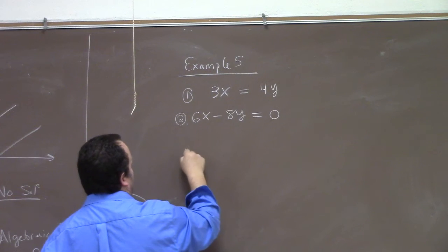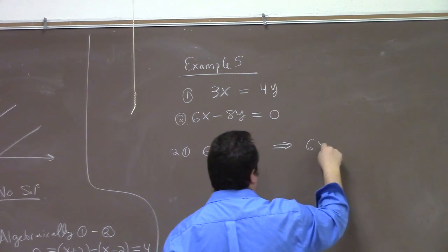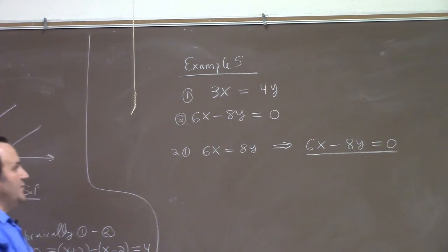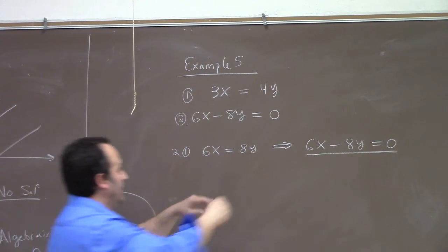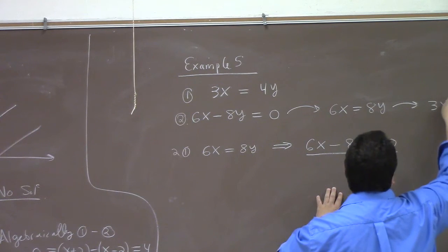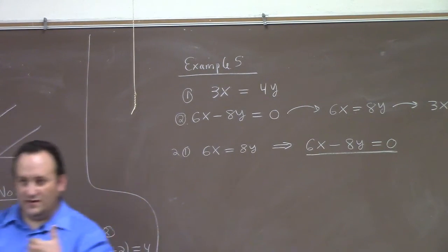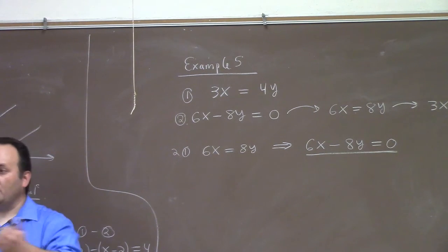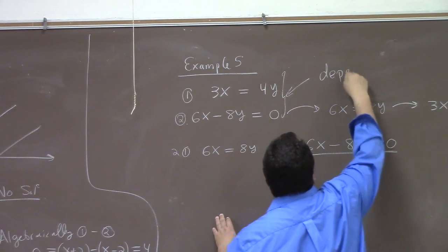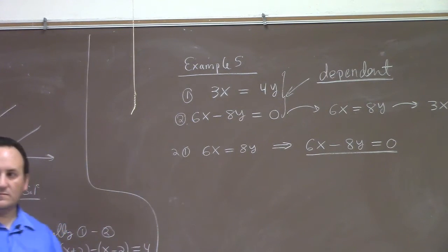So let's see here. We could rewrite 1. 2 times 1 gives me 6x equals to 8y. Can you pull the 4 over, or take the 8y? Oh yeah, you could. What he was saying was, he wanted me to take that and say that 6x equals to 8y, and then probably you wanted me to say, so 3x equals to 4y, right? That would have been fine. But the larger point here is we can take one equation and manipulate it algebraically to turn it into the other equation. So these equations are what are called dependent. Dependent equations are the same equation, just rewritten.